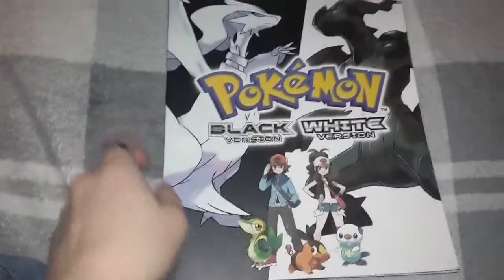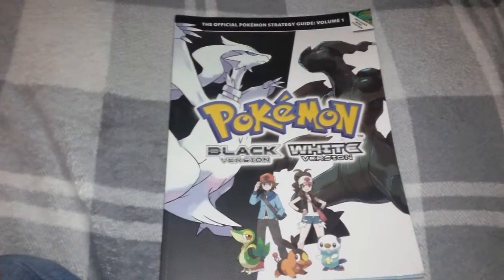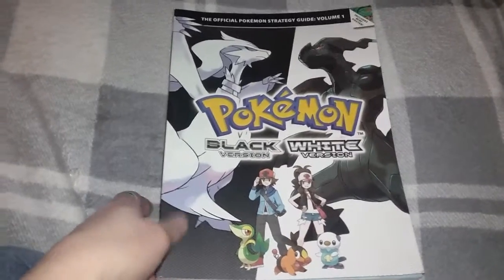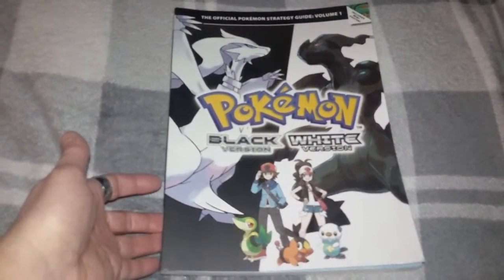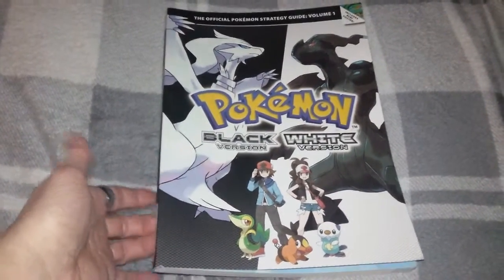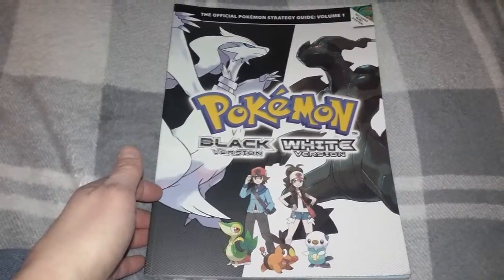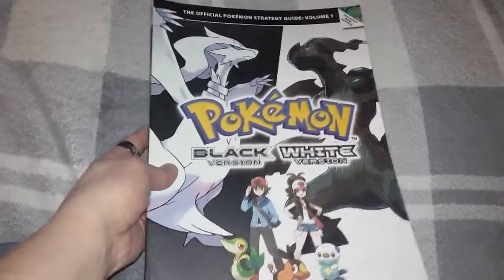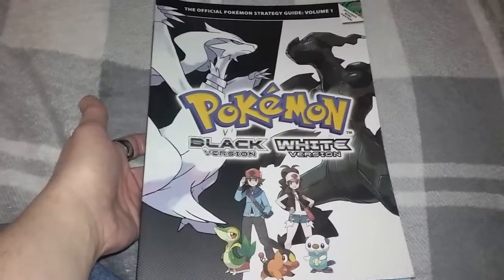Next up is the strategy guide to Pokemon Black and White. Now, this is only one of 2 strategy guides of Pokemon games I actually own. It's been actually a long time since I've played Black and White. Someday, eventually, I'd like to recollect the game. But I did keep a hold of this, even through the time I've had it.